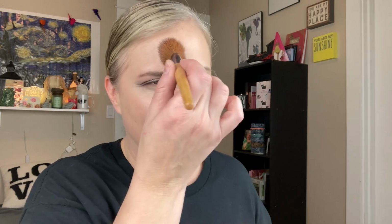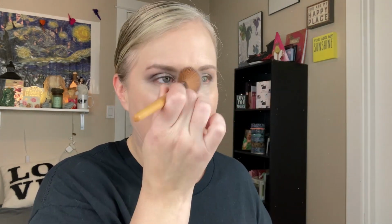Let me grab my brush. Where is it? Aha, there it is. Okay. This is not a brush from Temu, but this is my powder brush. This is the only powder brush I will use probably ever in my life, because I just love it. It's perfect. And I feel like, why fix something that's not broken? Okay, so let's go ahead and I'll set my face here.